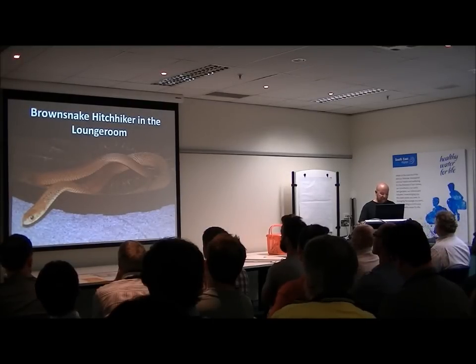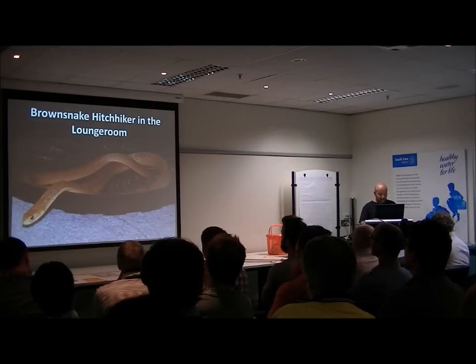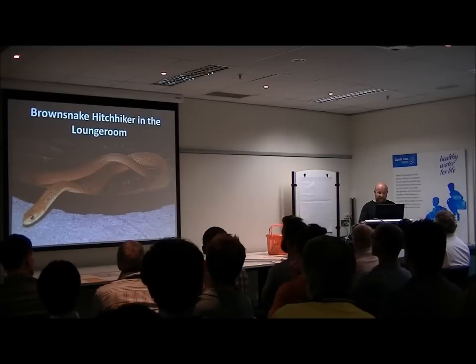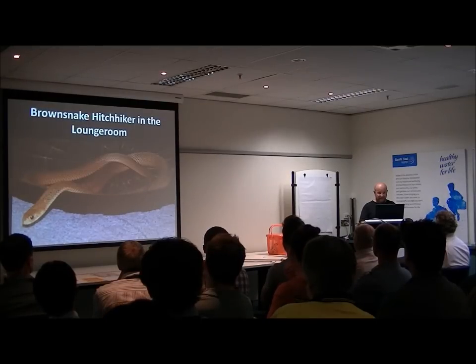Really fast, extremely fast, and a very nervous snake. This is why they're dangerous as well. Usually, when they're away from towns, the brown snake will feed on lizards and birds, frogs and small mammals. But the huge populations of mice and rats that hang around people have brought them in close contact with people. And because they're so flighty, and people try to kill them, and they're so fast, they usually end up biting people.